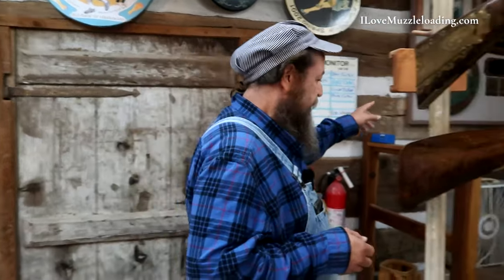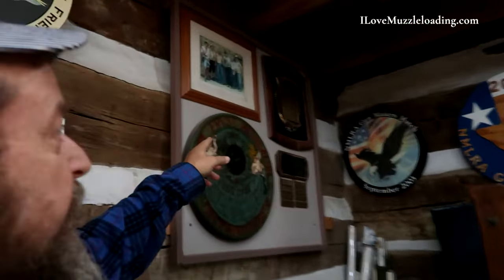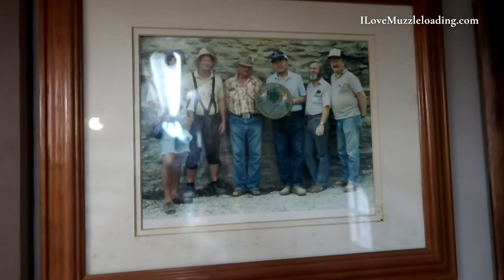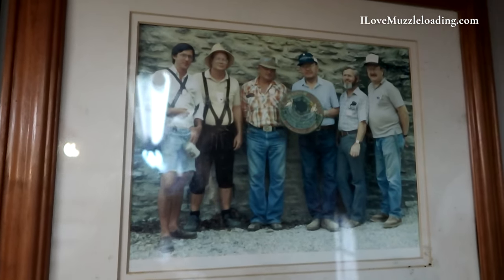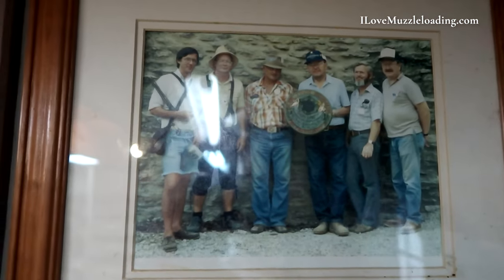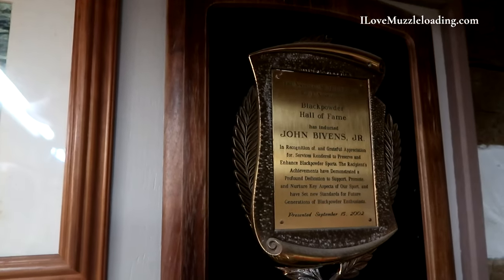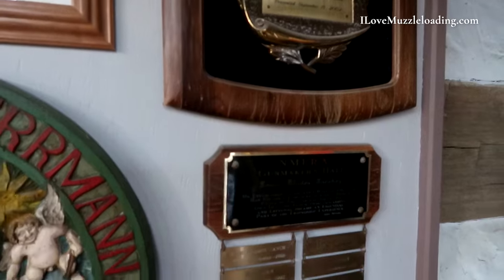There's actually a list of the guys, and the original Gunmakers Hall committee is there on the top. Houston Harrison and Bob Harn, John Bivens, Mark Silver, the whole original group. And one of the things they did is find gun makers in the tradition of German gun makers of old. They had a shooting match during the fall shoot and spring shoot.